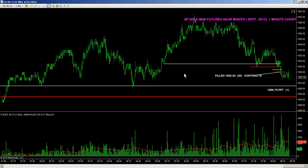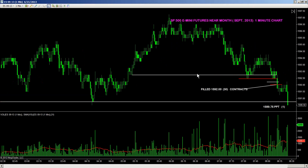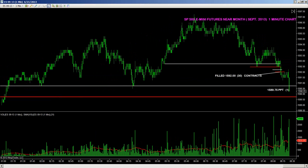And we're looking for more volume to come in to push these prices down to the incremental level located right here. That level right here is essentially 1590. Here we go. This is what we need. Here we go. More real money coming into the downside. And let's see how prices react to 1589.75.